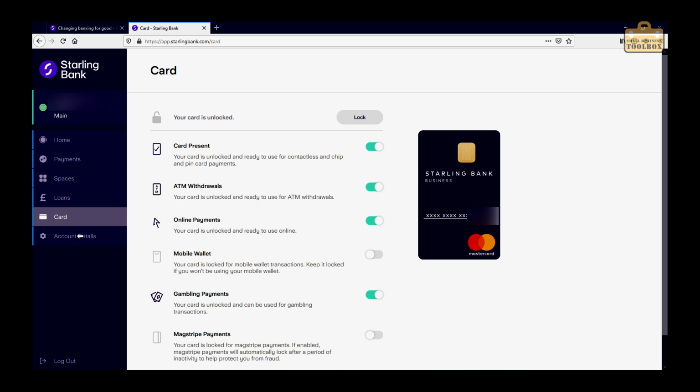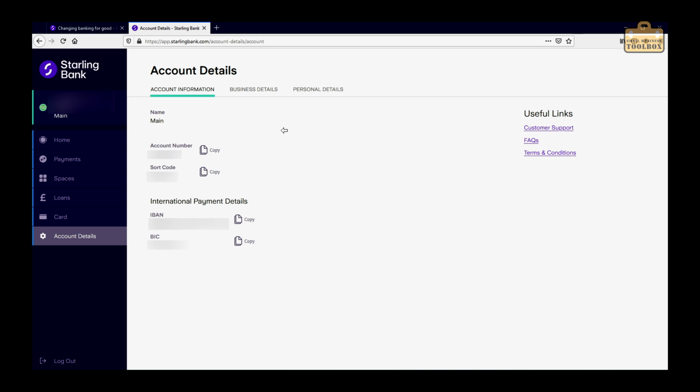And then finally, into account details down the left there, we've just got all the information about the account. So you've got your account number, sort code, IBAN, BIC. So if you're wondering what your IBAN is, this is where you can find it out from. You've also got business details and personal details all up at the top there as well.